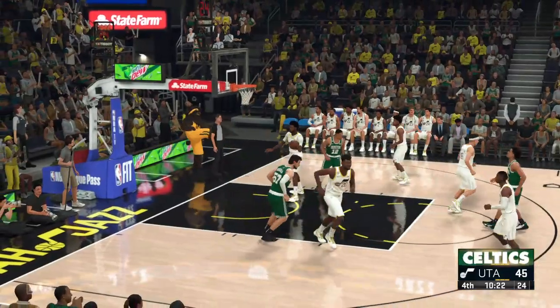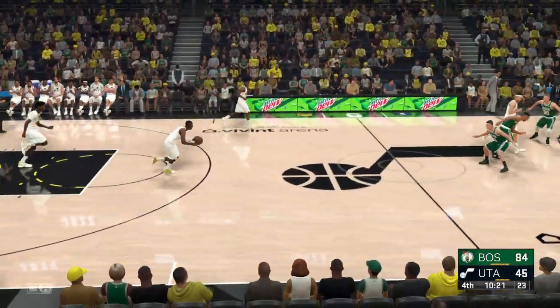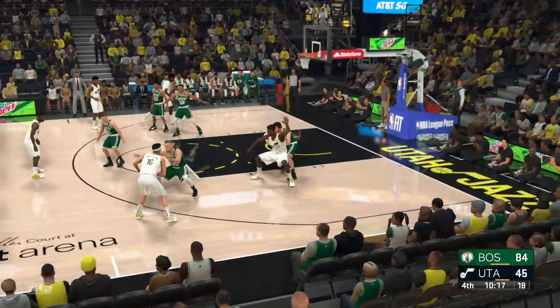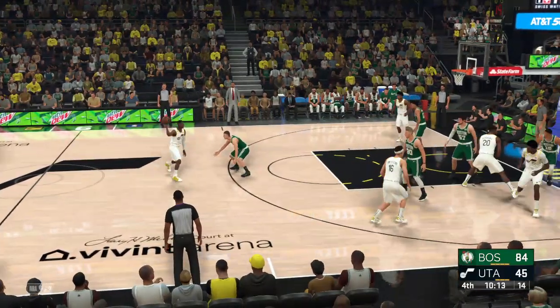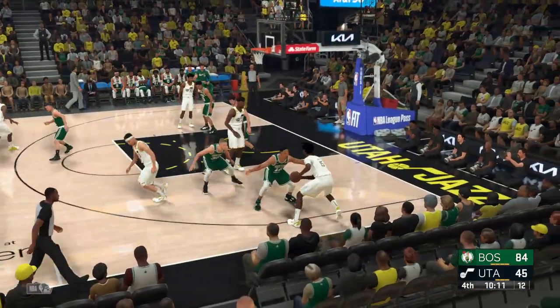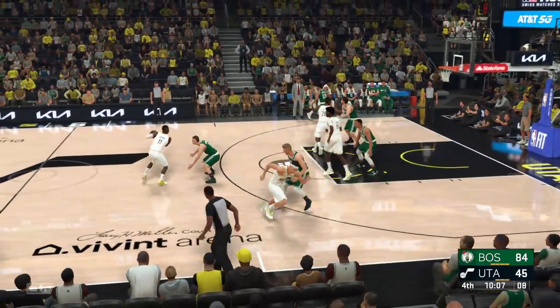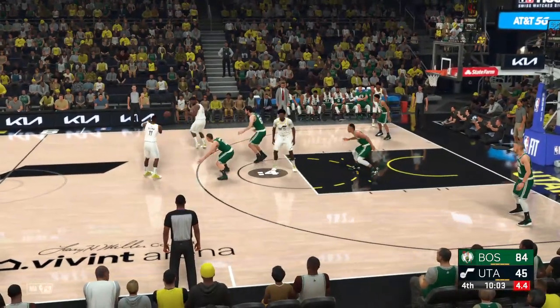That free throw good from Brogdon. Now here's Dunn. Passes to Fontecchio. And here is Dunn. There's the pass to Fontecchio. Now Dunn. 6 to shoot. Pass to Azubuike.